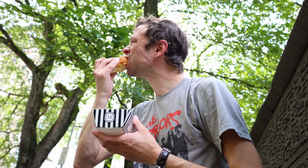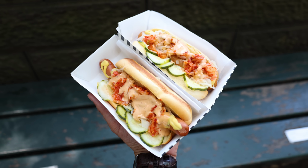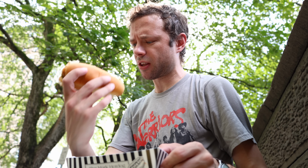Normally, I like hot dogs that are grilled as I appreciate the resulting texture. However, the Mark's hot dogs worked because they were juicy and of good quality. All right, gonna try the chicken now. It's a bit of a thicker hot dog, but it looks just as good as the beef one. Here we go.